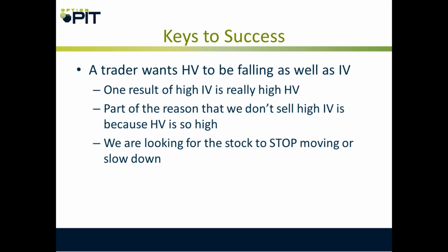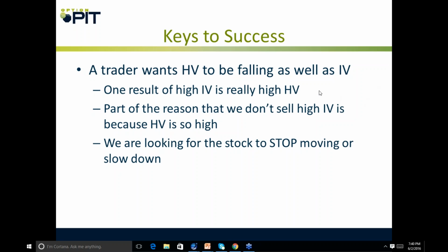So when you're trading, you want HV to be falling as well as IV. All right? Part of the reason that we don't sell high IV is that HV tends to come along with it. So when vol is insane, when it's super high, you think vol is just insanely high and it has to come in, what should you trade? Butterfly, I'm saying no, you should dump VIX futures or VIX or buy VIX puts or sell VIX call spreads.